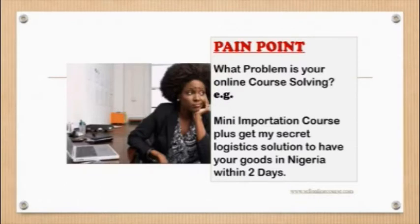Take the mini importation business for example. A lot of people have written courses on mini importation. Like I said, I'm not just talking vaguely from what I've researched online. I have also been involved in the mini importation business. And among many things, there are two factors that I consider a pain point in that niche. The first thing is getting a reliable source to package your product from China or from wherever you are sourcing it at a very affordable cost down to Nigeria as soon as possible.